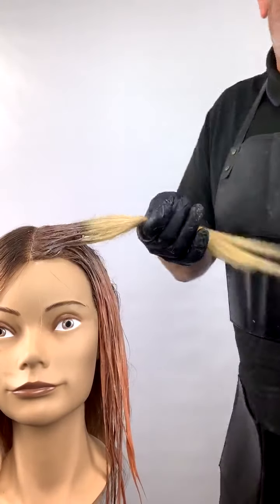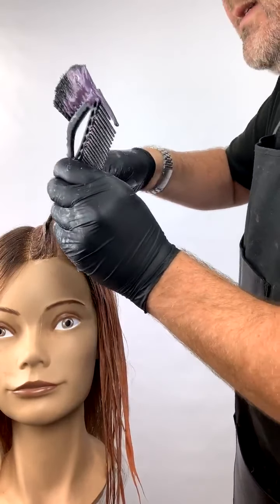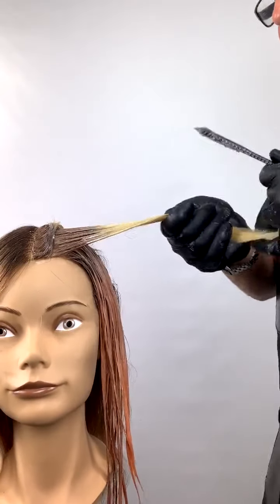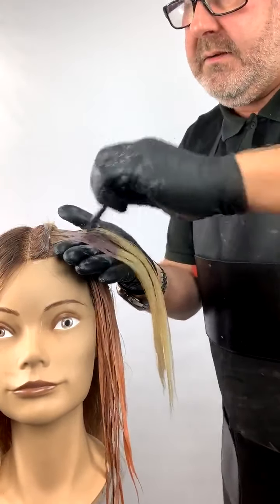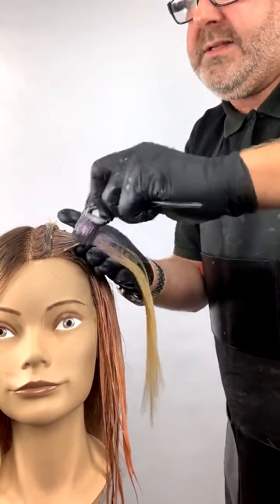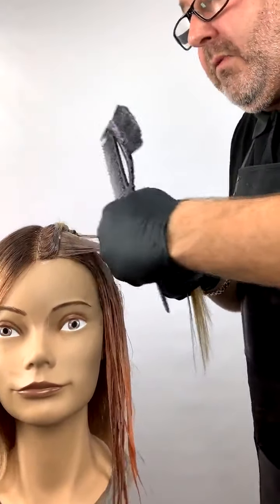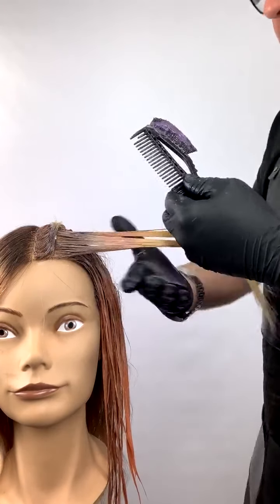Okay, so coming on to the last two sections. Coming through, working my zigzag through here. Again, just be careful not to put any colour through here, so I'm making sure that my hands are clean. So coming through on a flat hand, and then working my formula through this area first. Give it a little bit of a stretch. You can also come through and just use your finger, just to give you a little bit more of a blend. And then again, coming through mid-shaft and ends.